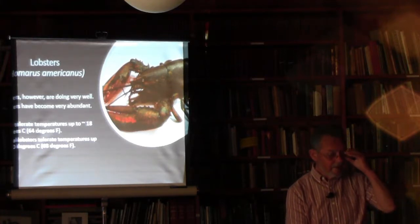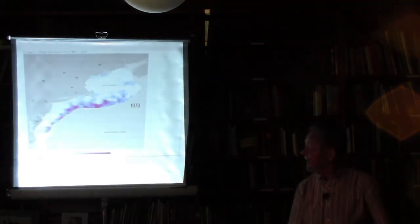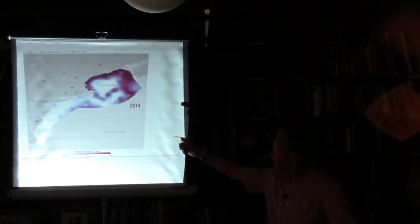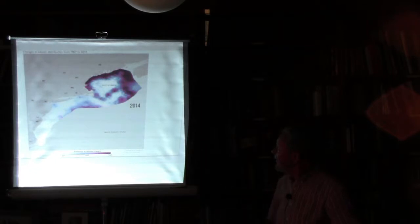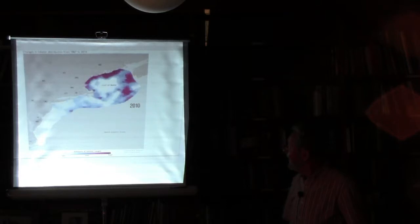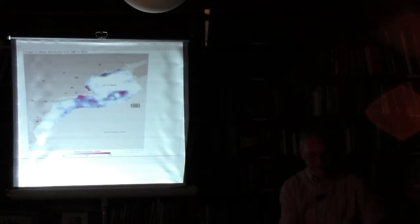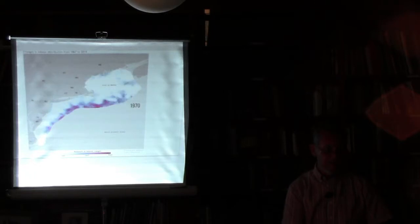I have an example of what's happening with lobsters, though, and I'm going to try to play it, no guarantee. If it does it, yes. Now notice this concentration down here in southern New England, working progressively farther north, and then kind of stopping at 2010, 2014. Are those settlement or recruitment numbers? Those are, my guess is, landings.